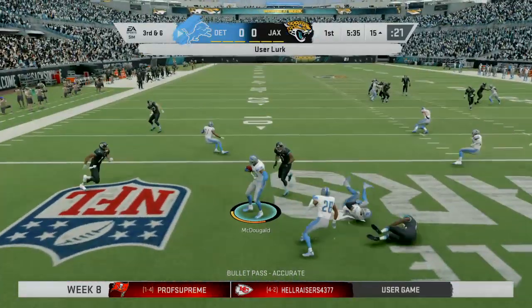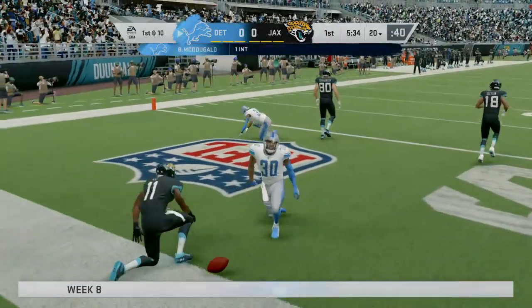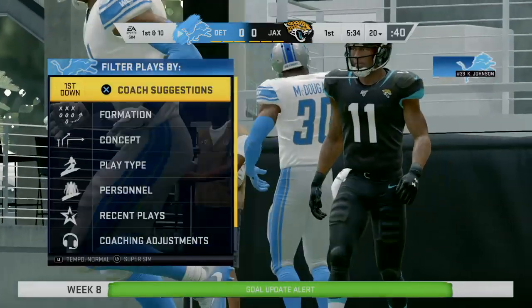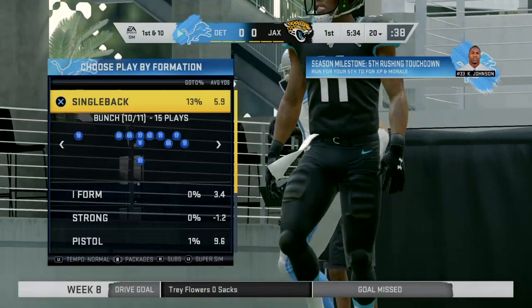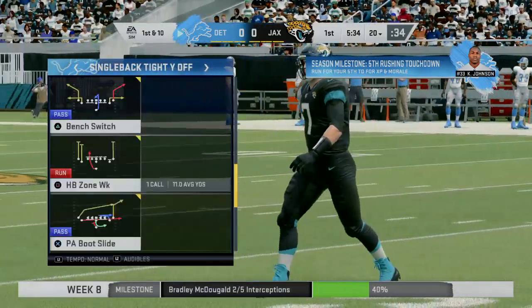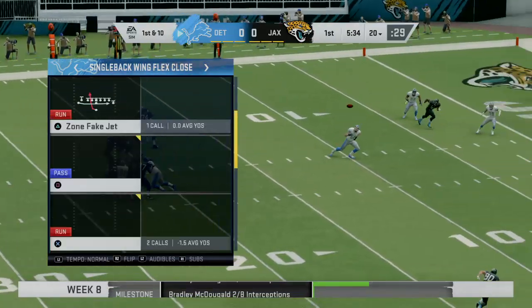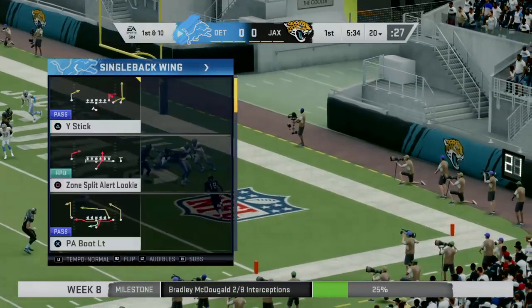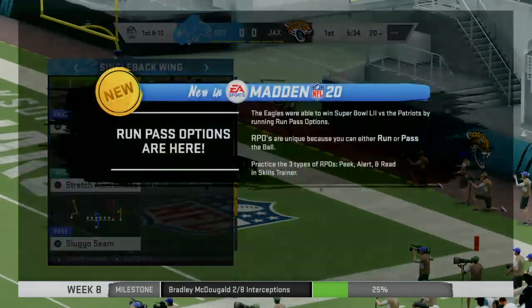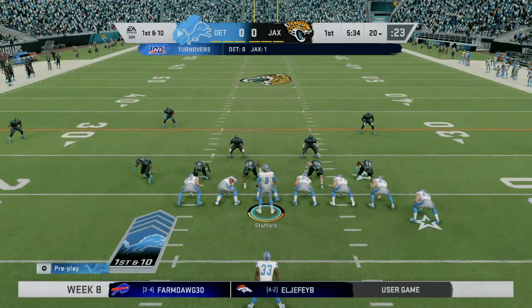And this is going to be intercepted. Picked off by Brad McDougald. And a big turnover there as his guys will get the football back. No doubt a very disappointing end to what was a pretty strong opening drive. They had 3 points in their back pocket. It was there for them. If you don't like what you see, just throw it away. Make sure you get those points on the board. Don't get too greedy. He forced it there. You saw the end result.